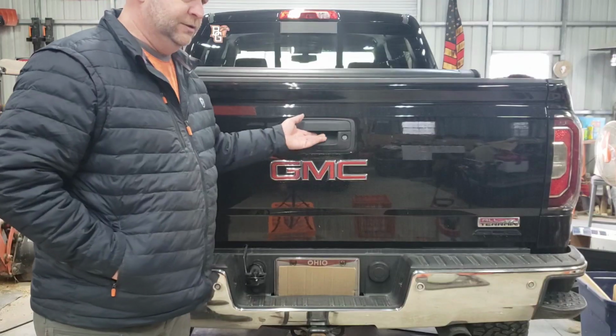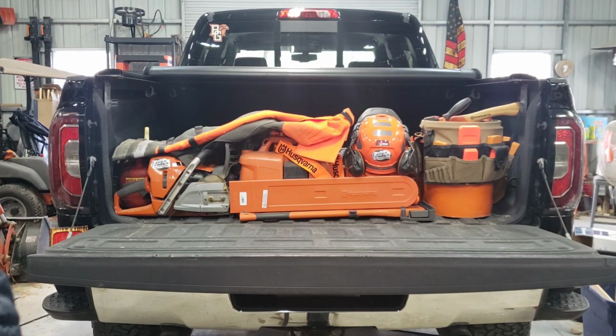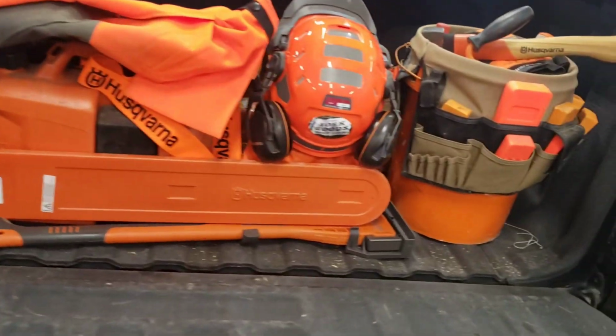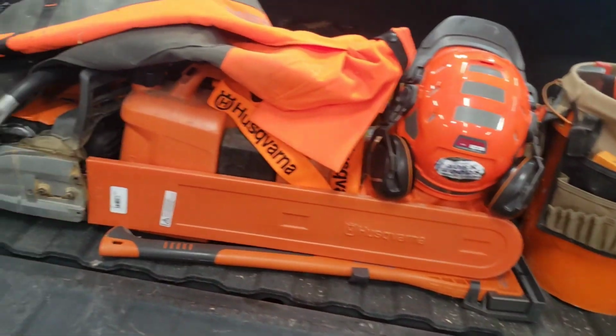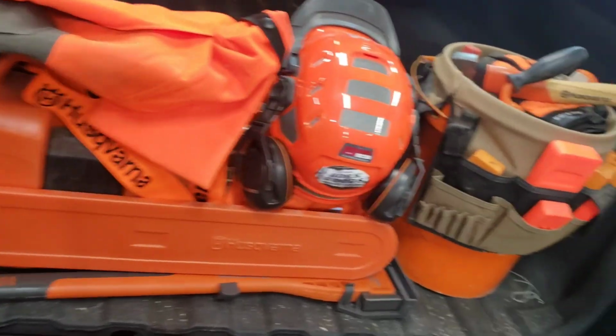This kind of just snowballed because I started throwing everything in the bed of my truck, and I thought, what the heck, I'd bring you along and show you what I take with me whenever I go to do any type of storm cleanup. Anytime I go do a job or go to help somebody out, this is basically what I bring with me. Looks like a big pile of orange. It's a glorious pile of orange.